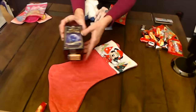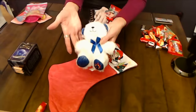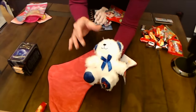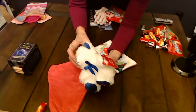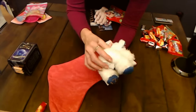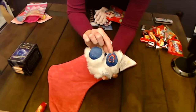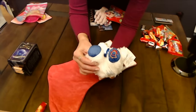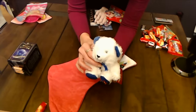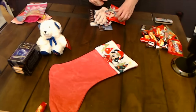So we have this here. I found a cute little bear. Look at this little plush bear. He has blue and silver sparkly ears. He's very soft and very small. Oh look, he has a little bell embroidered on his little foot. And he has sparkles on his other foot. It's just a cute little bear.